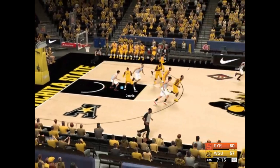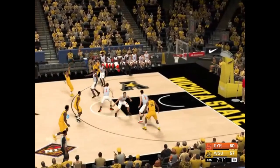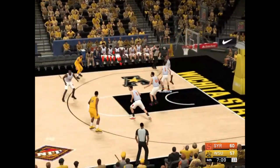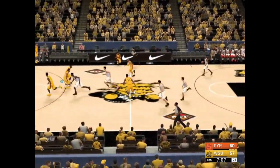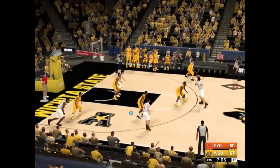Quick shot there, and it's off target. To tie it up, that one doesn't go. Gone just 33% from the field in the fourth quarter so far. They are 2 of 6.